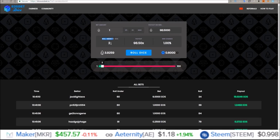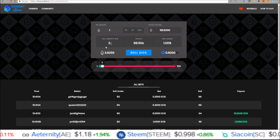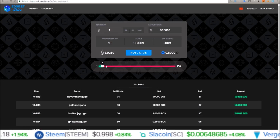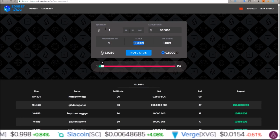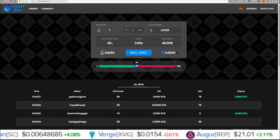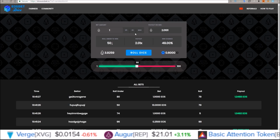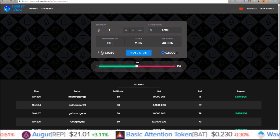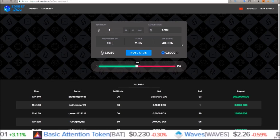Oh, here it says roll under 2, so I have to roll a 1. If I roll a 1, I have a 1% chance because it rolls a number between 1 and 100, and I'll receive 98.5x profits, so that 1 EOS would give me 98.5. If we go right in the middle again, to 50, this is to double up, so roll under 50 to win. 49 and lower wins with a payout of 2.01x, which is a 49% chance of winning.